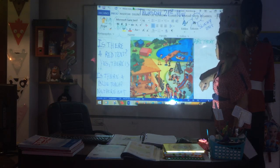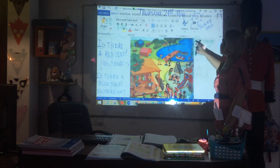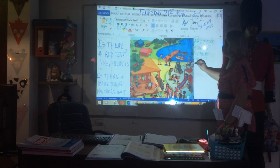Are there three boats? No, there aren't. Repeat. No, there aren't. Mira cómo comienza esta con other. Es re fácil inglés, ¿eh? No, there aren't. Okay? Are there two slides? ¿Qué son slides? Muy bien, toboganes.